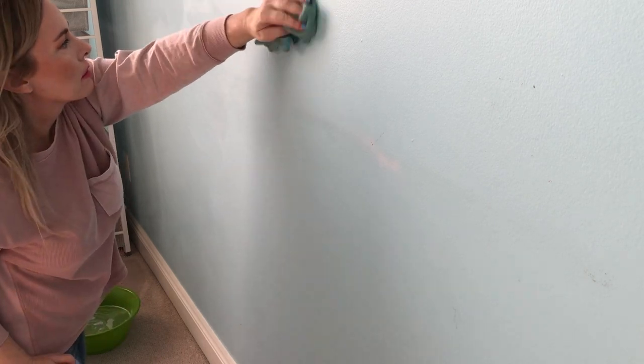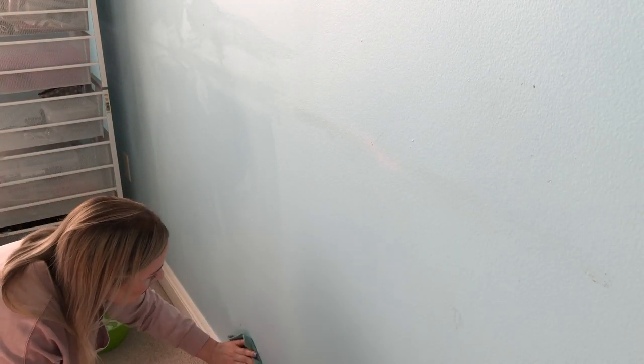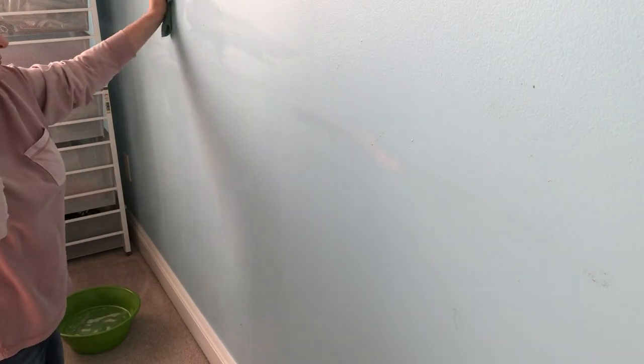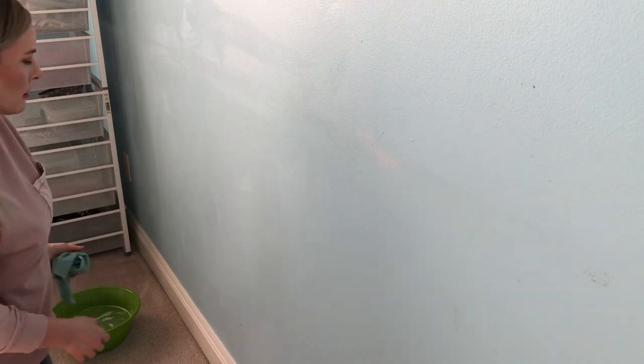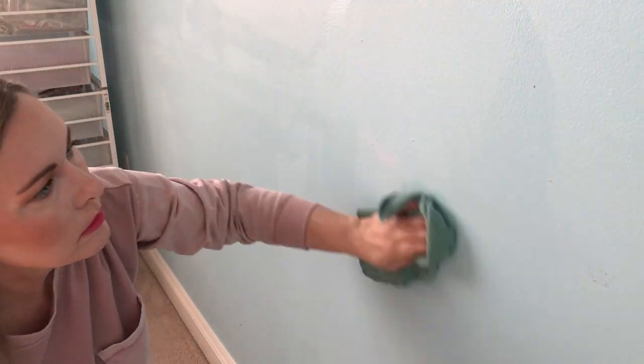And just as a quick reminder, not all painted walls are created equal, so always test a small spot before you go in with any cleaning solution and water. I feel like when we repainted our walls, we used a higher quality paint, and I feel like it holds up to washing with different cleaning agents, but you still want to be careful.